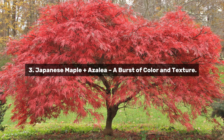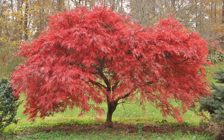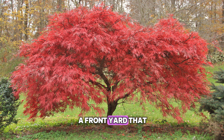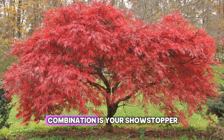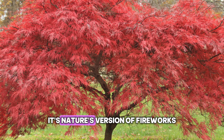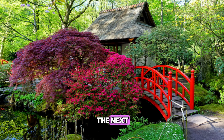3. Japanese Maple Plus Azalea, a symphony of color and texture. If you're dreaming of a front yard that makes people stop, stare, and smile, this combination is your showstopper. It's nature's version of fireworks, delicate one moment, dazzling the next.